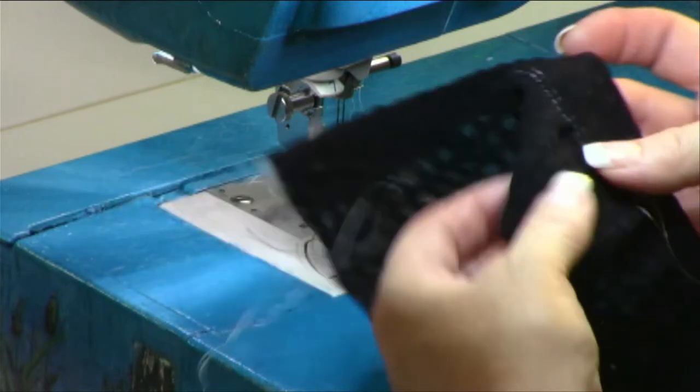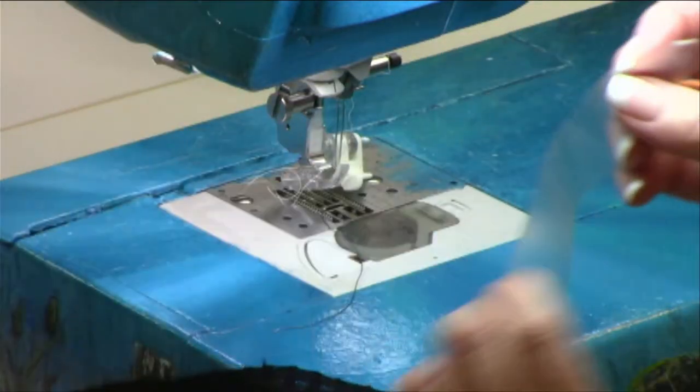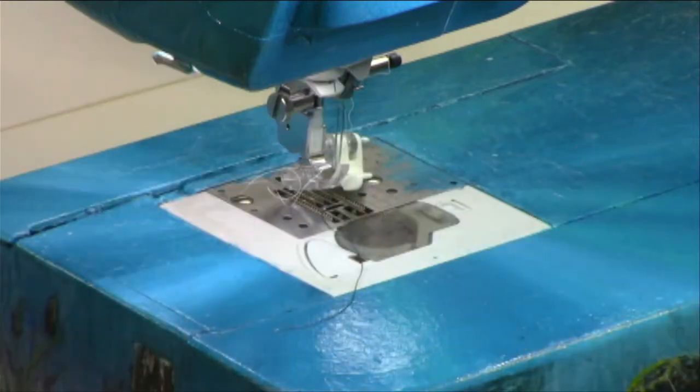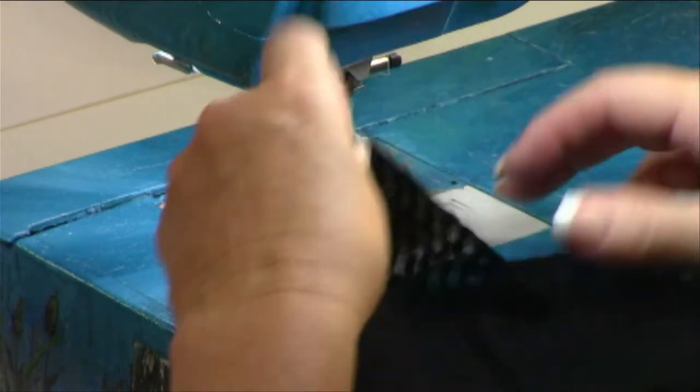Sorry for how dark this is. I'm going to pull out the tape here now and just kind of see what we get without it. It'd also be better with a bigger double needle.